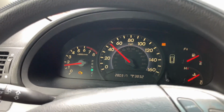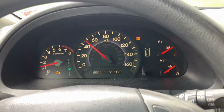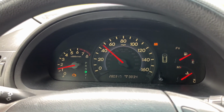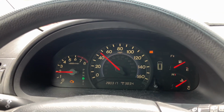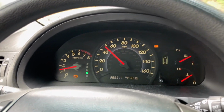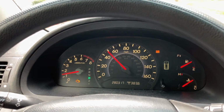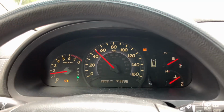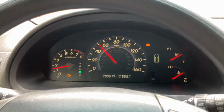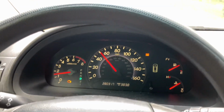When I first got this, I had to put a starter in it, and with these, the starter and the starter solenoid are all in one piece. So it was just held in with 2 bolts. It was not a hard repair. And then after that, I had to get the alternator replaced as well. Besides that, and a new front bumper, of course, I haven't had to put any other work into this. It's been running actually really good. But after this, I will give y'all an update when it hits 300,000 miles.